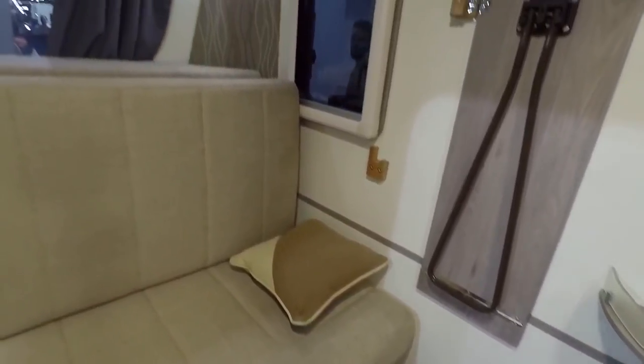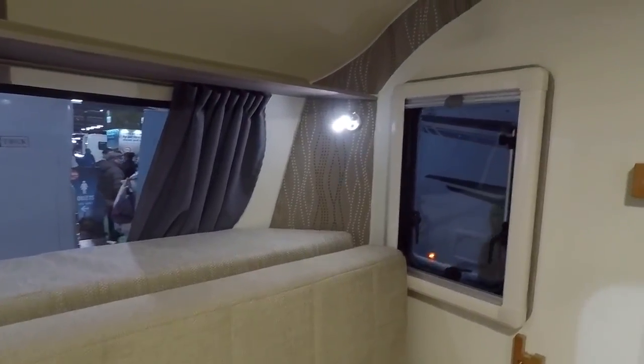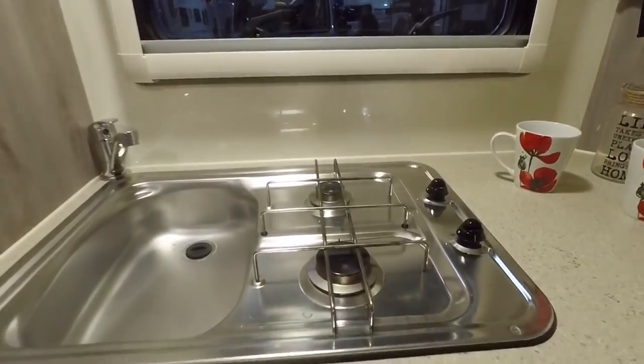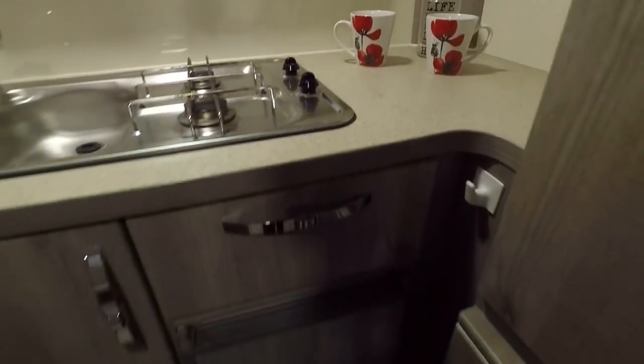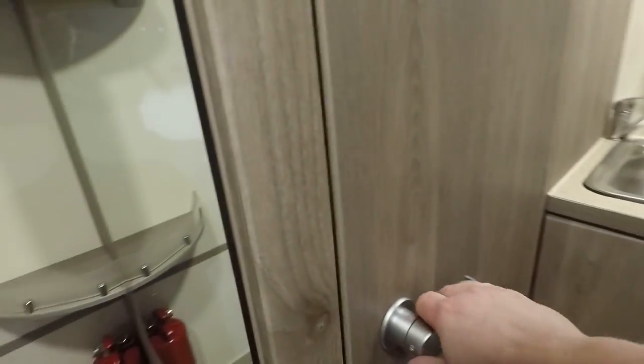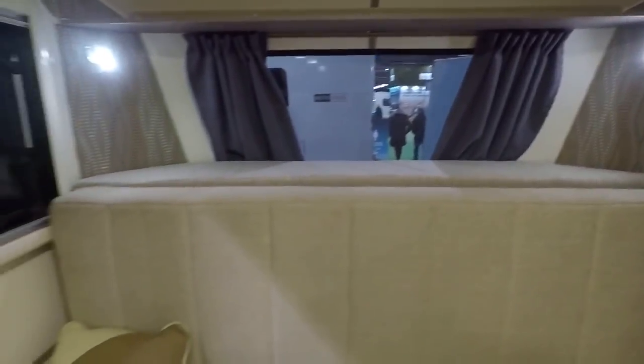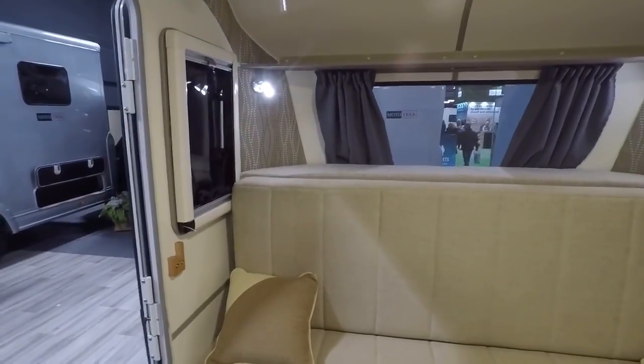It's quite compact. Has got a sink and two gas burners and a fridge. See what the toilet's like. Oh. You can go in the toilet, have a wash and a shower at the same time. Fantastic. I think that falls down into bunk beds.